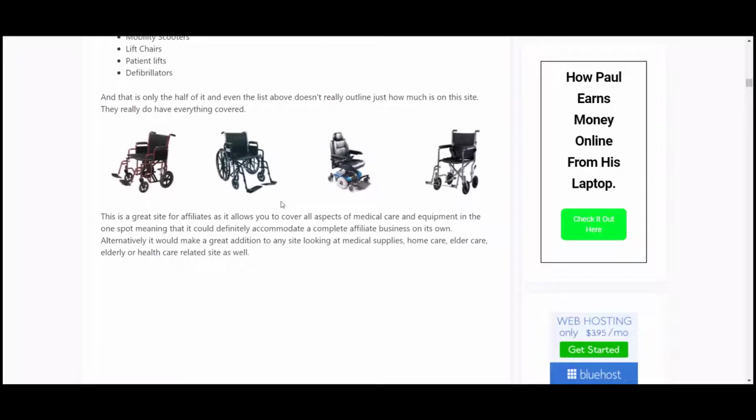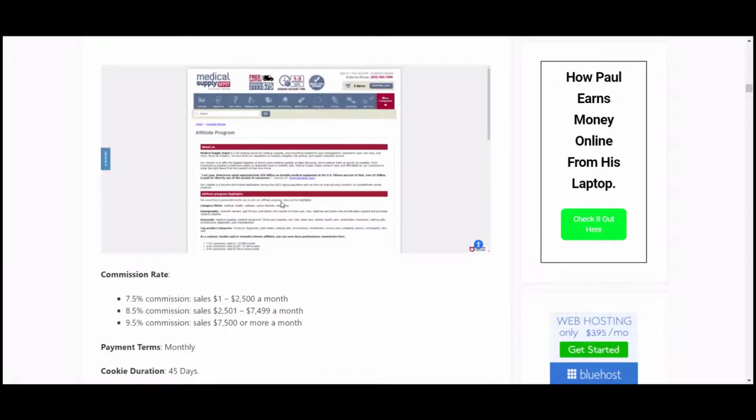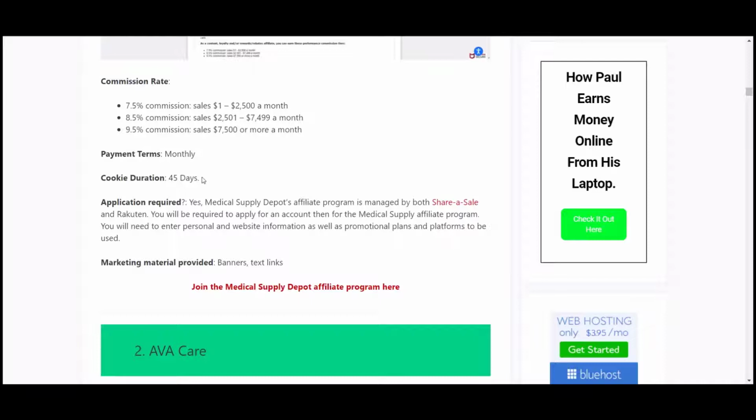Basically, you could cover everything to do with medical care on this one site. You could definitely build an affiliate program around this one. And the commission rates, 7.5% up to 9.5%, depending on how many sales you can generate. 45-day cookie, and they're through ShareASale.